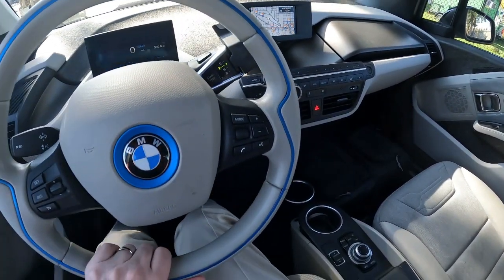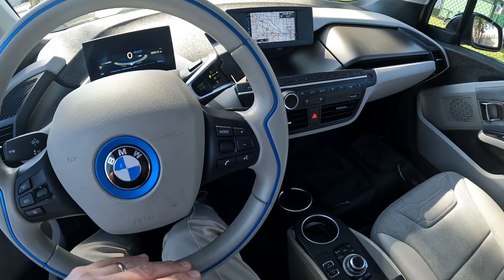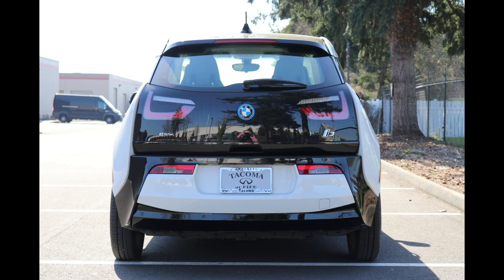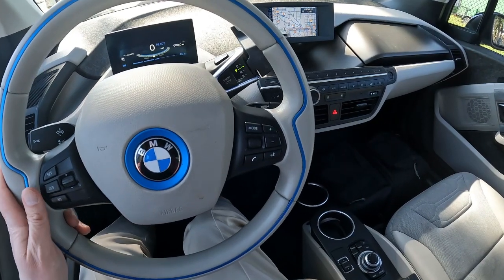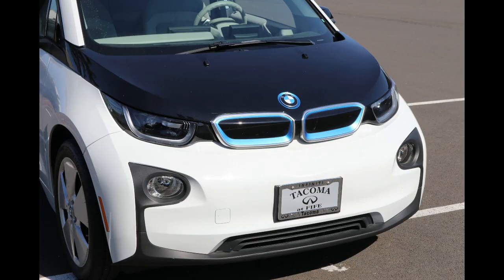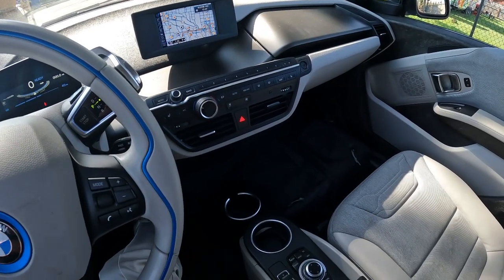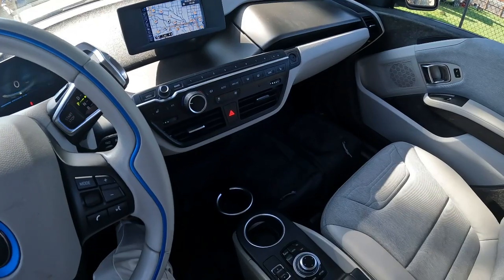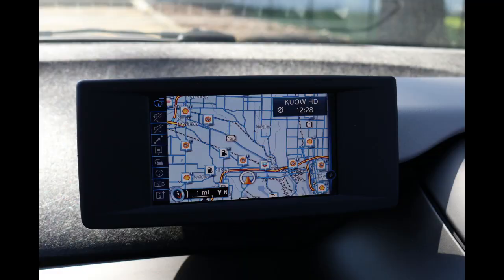This would be a nice vehicle to accompany a household with a gas car. If you have a gas car that's larger and doesn't get the greatest gas mileage, having this to commute in keeps the miles down on your gas vehicle, and you can use that for road trips. Maybe you have a larger SUV or pickup truck that you can use for yard work, going to Home Depot, going to Costco. You can save wear and tear on that and commute in a vehicle like this.